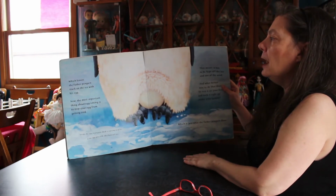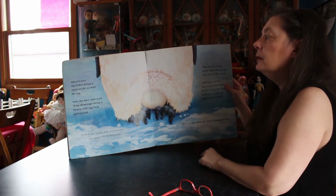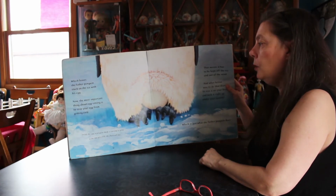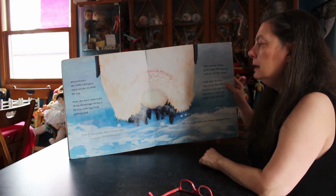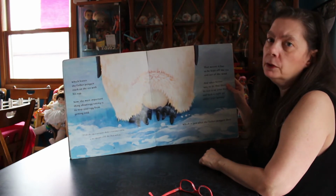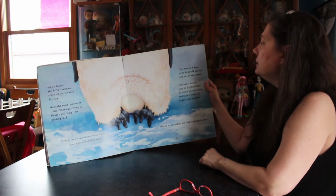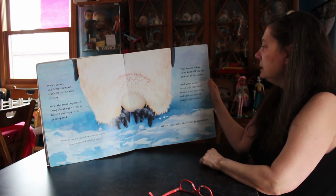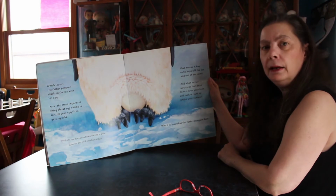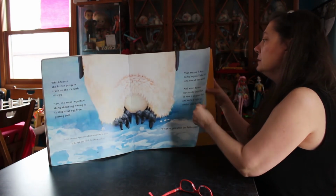Which leaves the father penguin stuck on the ice with his egg. There's his egg. Now the most important thing about egg sitting is to stop your egg from getting cold. Inside the egg, a penguin chick is starting to grow. If the egg gets cold, the chick will die. So it needs to stay warm. That means it has to be kept off the ice and out of the wind. And what better way to do that than to rest it on your feet and tuck it right up under your tummy, which is just what the father penguin does.